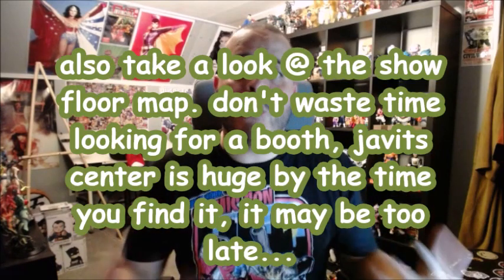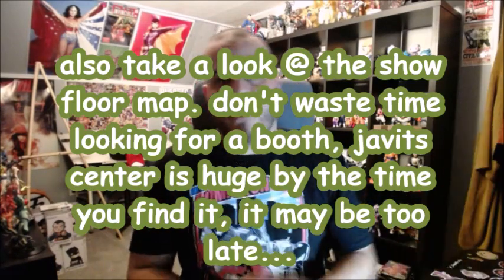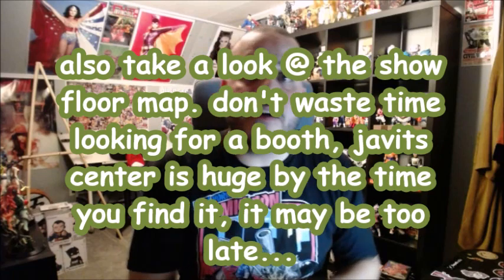The last thing you want to do is get up onto the show floor, make your way over to the vendor, find out that you need a bracelet, and by the time that you get one, the line is too long and you missed out on the exclusive. Guys, some New York Comic Con exclusives are not hard to get at all. The vendors have plenty of inventory. The reason why I bring it up is because things like that you want to save for later in the day. You want to concentrate your morning on trying to get the hard to get exclusives.